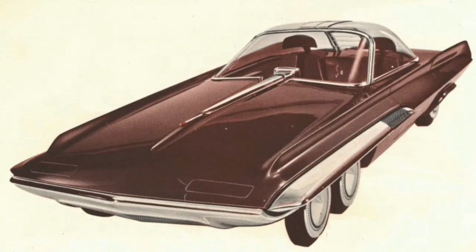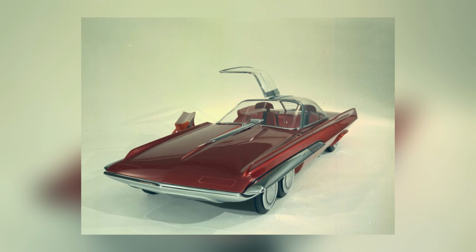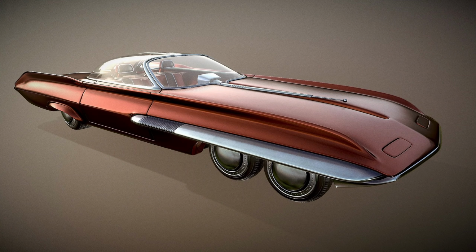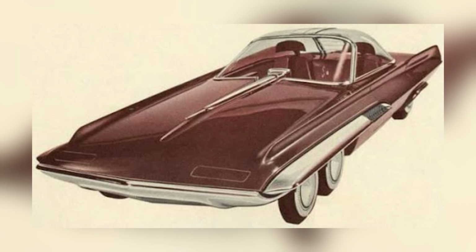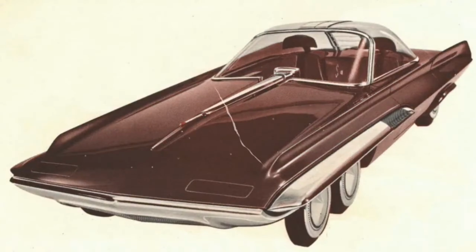The Seattle-ite had 6 wheels. Not 4, not 8, but 6. Ford engineers figured that if 4 wheels were good, 6 must be better. The extra wheels were supposed to provide better stability and traction, though they also made the car look like some kind of automotive insect.